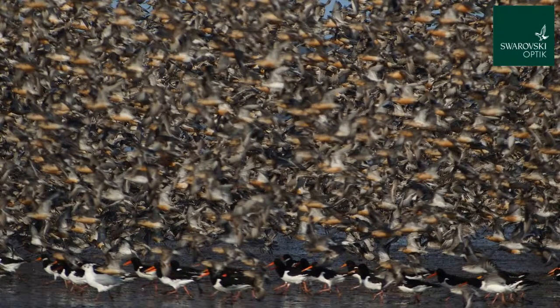So this is one of the images that was taken a number of years ago. And this just shows you the real energy and mayhem that can occur when the birds start coming in off the mudflats.